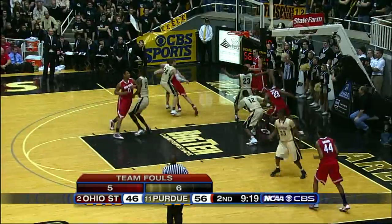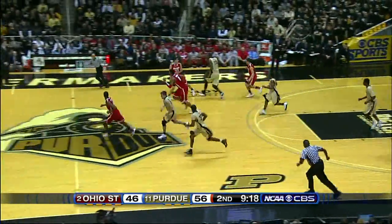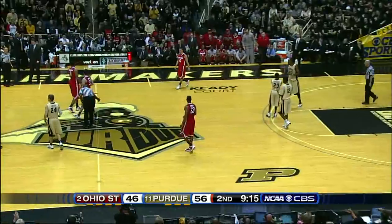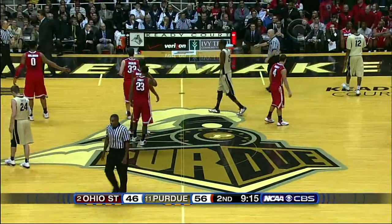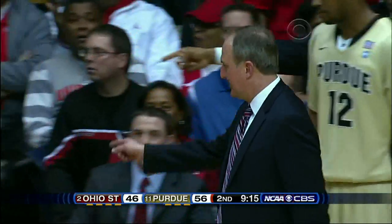Well, that's a 16th foul on Purdue, Vern, which bodes well for Ohio State if they can get over the limit. But another turnover, and then stole it. Boy, he goes after that ball. Over and back? He was over and back. Man, what an effort by Aaron Kraft. You better squeeze it when he's around. And he gets to the ball quick and with strength.